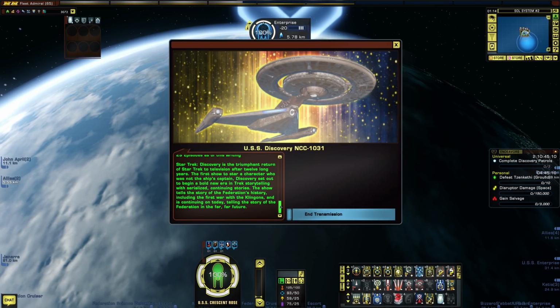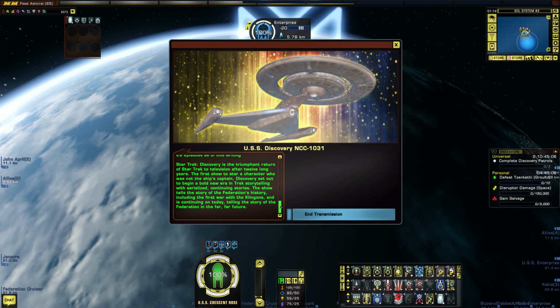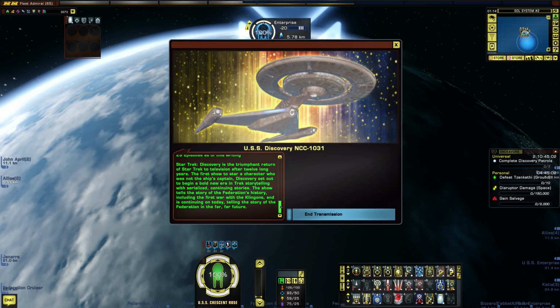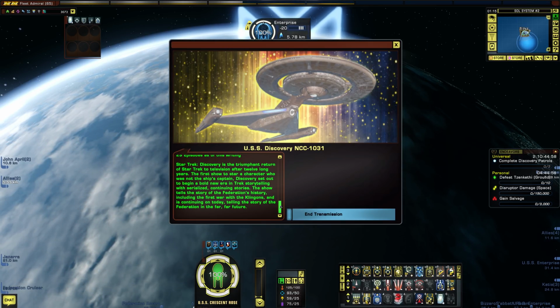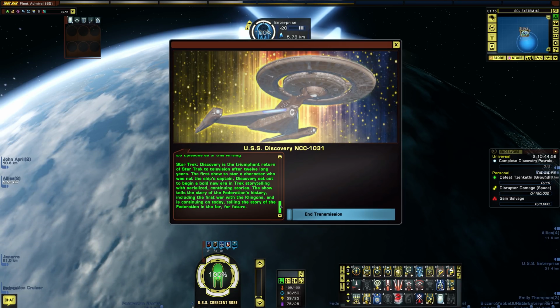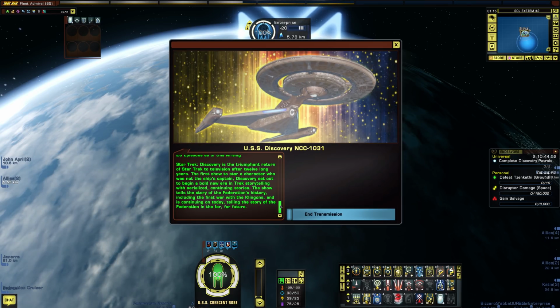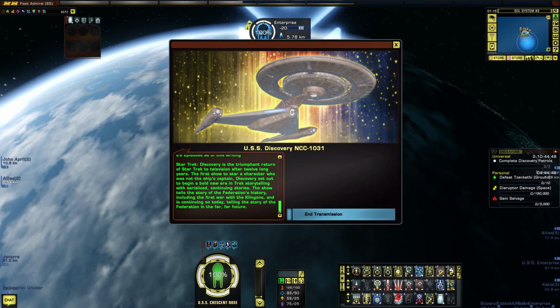Star Trek Discovery is the triumphant return of Star Trek to television after 12 long years. The first show to star a character who was not the ship's captain. Discovery set out to begin a bold new era in Star Trek storytelling with serialized continuing stories. The show tells the story of the Federation's history, including the first war with the Klingons, and it's continuing on today, telling the story of the Federation in the far, far future.